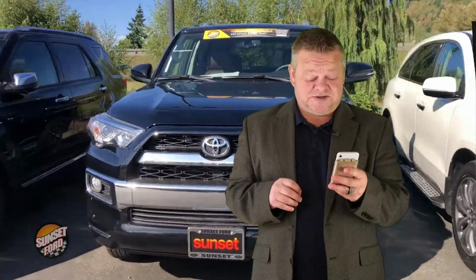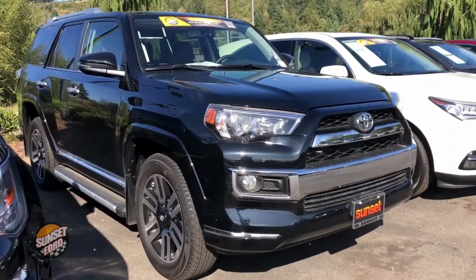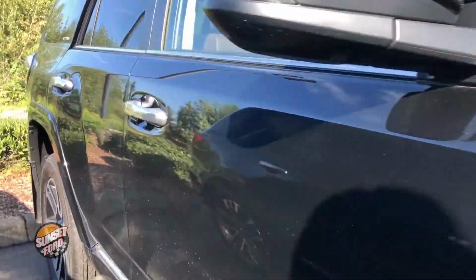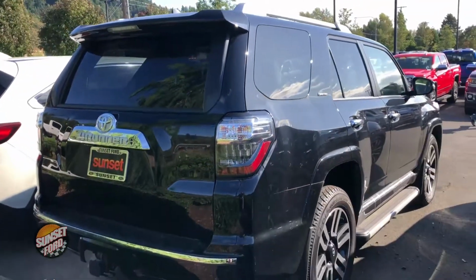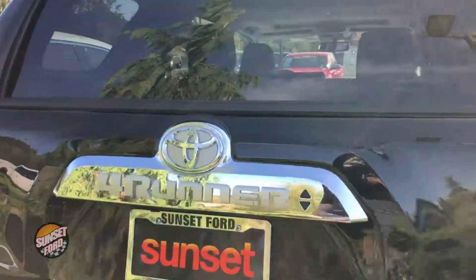This is the 2019 Toyota 4Runner. Stock number is 7176. On this virtual video walk around, you're going to be able to see this 4Runner up close and personal as opposed to looking at static photos. Take notice of the impeccable exterior condition. No dings, no dents. Making our way around the rear.